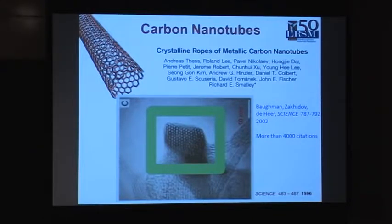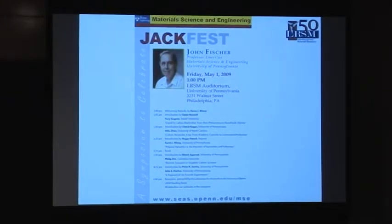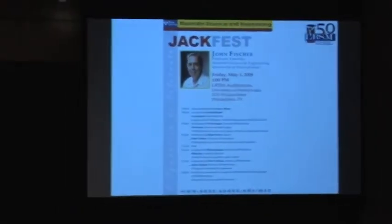Okay, so if you've got C60 and you've got carbon nanotubes, the next step would be to put them together. Oh, sorry. One other thing. So Jack did not win a Nobel Prize, but we did have a really good party for him. So in 2009, we got to celebrate Jack with the Jack Fest. All right.